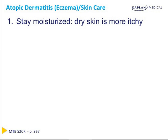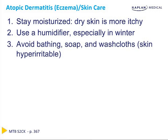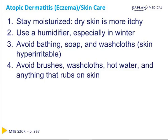The key here is to stay moisturized so your dry skin doesn't remain as itchy. Stay moisturized. Dry skin is more itchy. Use a humidifier, especially in winter, because dry skin is more itchy. Now I feel like I work on the first floor of a department store here where I want to have you buy soaps and cleansers and various lubricants, and avoid bathing too much. Stay a little dirty. Harsh soaps and anything that irritates your skin makes you itch and scratch some more, like brushes or washcloths, hot water, anything that rubs on the skin.